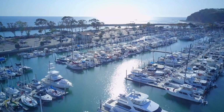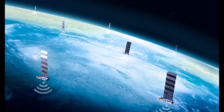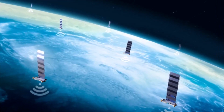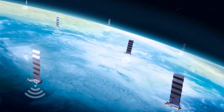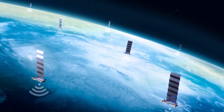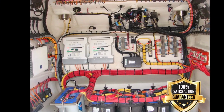There is another option for boaters that's becoming more popular, and that is Starlink. I haven't used these personally, but I have been researching them. This is actually a more or less affordable option, providing you have enough power to run it. If you have to upgrade your boat's power system as well, it can become very costly.